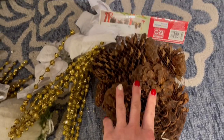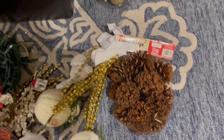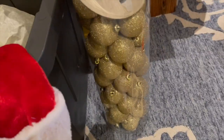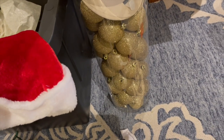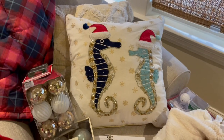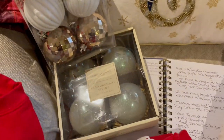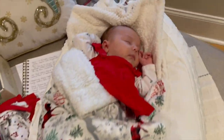But anyways, the pine cones I am going to probably spray paint with a gold shimmer or gold sparkle. I found these at Home Goods or TJ Maxx, one of the two. And then I found that really cute pillow with seahorses on it and just some extra bulbs here and there. And I'm also going to do, so she is just sleeping away over here.